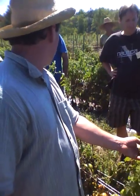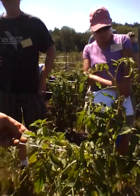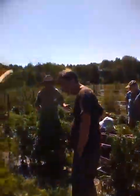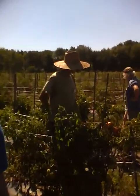Was this new growth here recently? What do you think? This looks like pretty new growth to me. Right. Not all of our tomatoes are doing this. As we walk down, you'll see some of the plants have crashed, particularly some of the heirloom varieties. These are hybrids, and they do well.